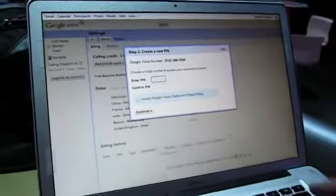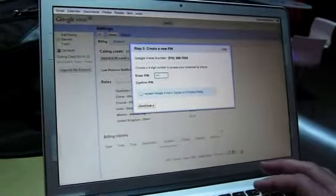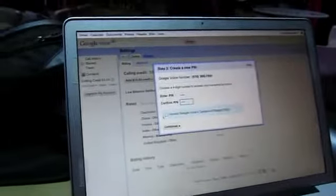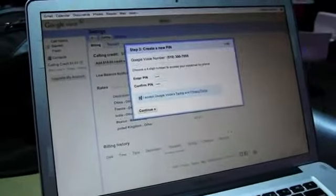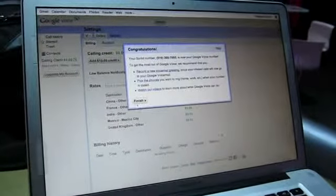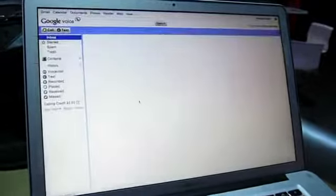Now I'm going to set up a PIN for this account. 1234. Accept the terms of service, continue. And now we do the full integration directly with Sprint, and you're done. And so I'm now back to an inbox, basically.